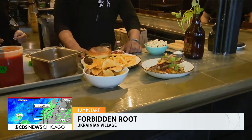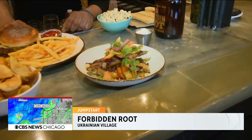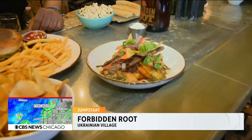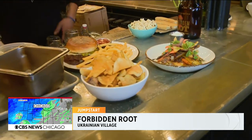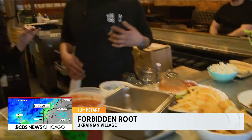I love it. Then over here, we got our roasted carrot dish, vegan roasted carrots. Eggplant puree on there, and some compressed cucumbers. I love a good veggie dish, especially when you can eat that as a full meal. Yeah, exactly. Looks divine. Well, with a name like Forbidden Root, we need to have some vegetarian options.